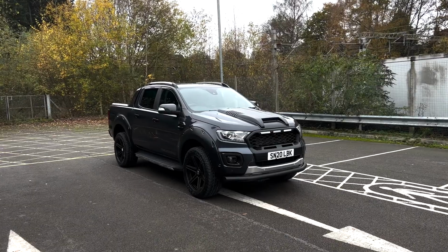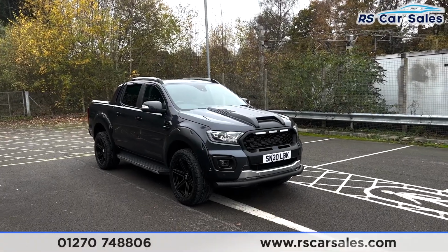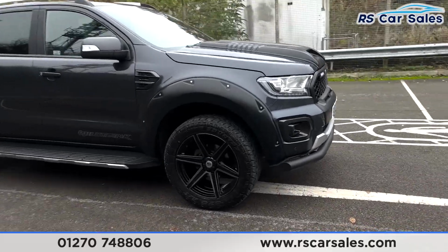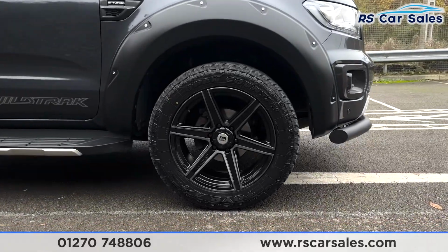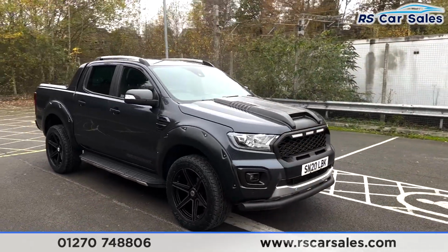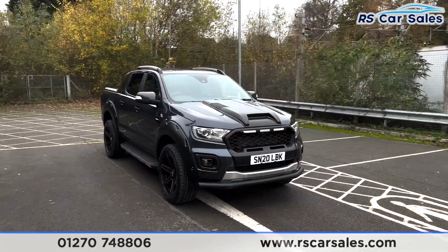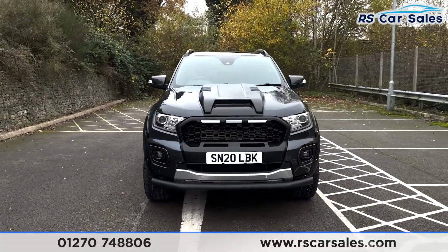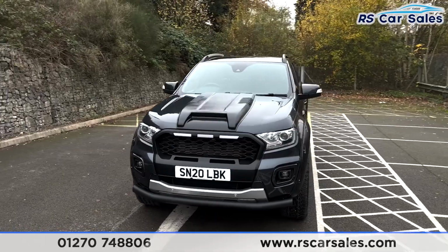Here we have a 20 plate Ford Ranger WILDTRAK ECOBLUE. Now this vehicle comes with 20-inch Riviera alloy wheels, all in excellent condition, just there. We have the sea grey exterior paintwork, the LED daytime running headlights. We also have the Raptor style front grille, the front lower nudge bar, the bonnet scoop as well.